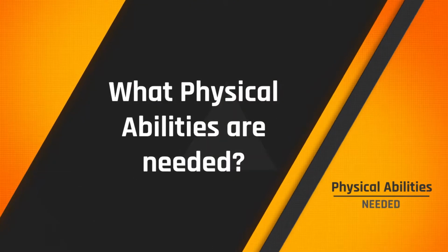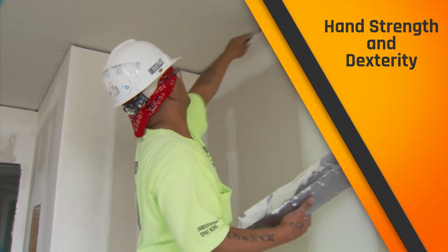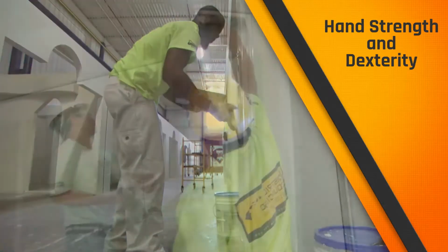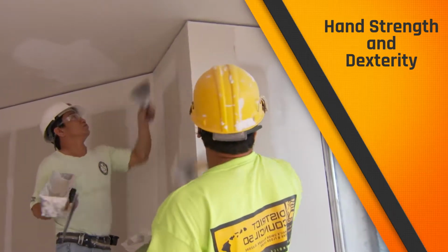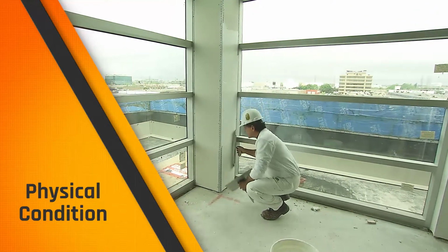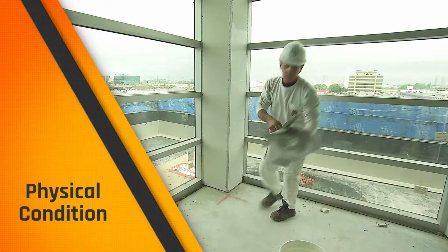Let's look at the physical abilities you'll need to make a good drywall finisher. Hand dexterity. Can you use your fingers all day, every day, without interruption because of physical limitations like cramping or arthritis or some other limiting factor? Hand strength. If you have issues with your hand strength or working with hand tools, this may not be the job for you. Physical condition. You must have endurance. The job can be a tough one, especially if it's big and fast-paced. Being in good physical shape is a necessary part of being a good tradesman and drywall finisher.